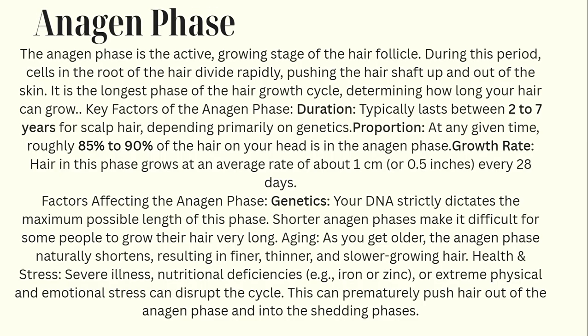So the anagen phase. The anagen phase is the active growing stage of the hair follicle. During this period, cells in the root of the hair divide rapidly, pushing the hair shaft up and out of the skin. It is the longest phase of the hair growth cycle, determining how long your hair can grow.